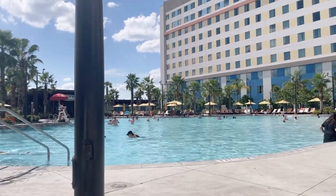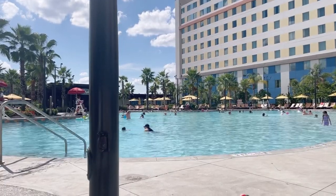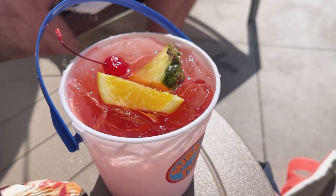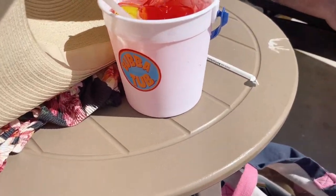So John's coming around now with me bubba tub. I think it's $21 something plus tax, and then you've got to give a tip. So let's see what it looks like. Here we go. So there it is, bubba tub. Let's try it. The verdict on the bubba tub. Yeah, it's okay, nothing special. You can taste the alcohol in this one, I suppose, whereas the frozen daiquiris, you can't taste any alcohol in. So yeah, I've tried it now, wouldn't get it again.